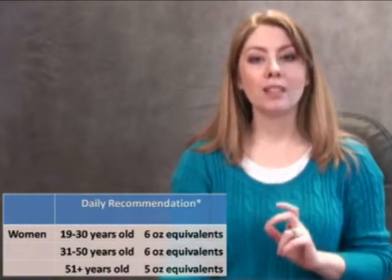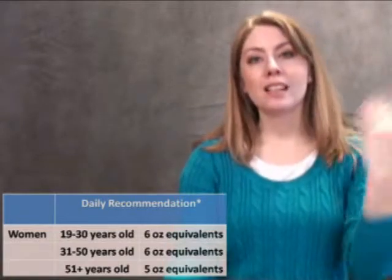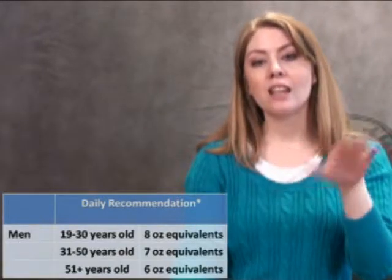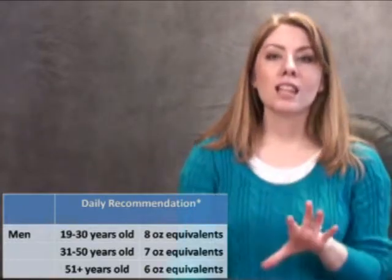Now we're going to talk about the recommendations for the grains group. The amount you need depends on your age, your gender, and your level of physical activity. The recommendations we'll discuss are for people who are average active, about 30 minutes a day. For women, from 19 to 30 through 51 plus, you go from 6 to 5 ounce equivalents, whereas for men, you start at about 8 ounce equivalents at 19 to 30, and it drops down to 6 by the time you're 51 plus. So those are the daily recommendations.